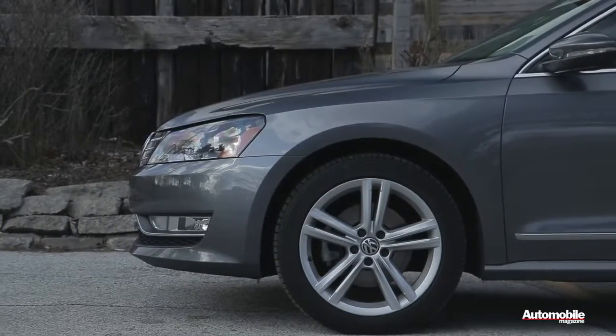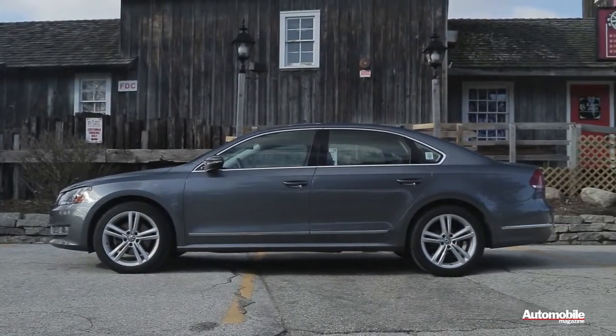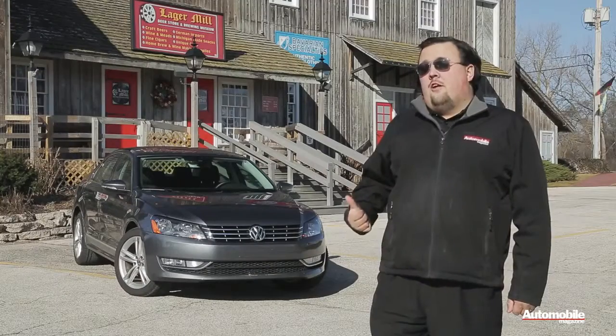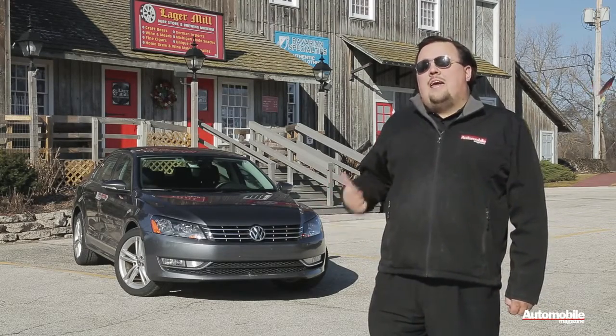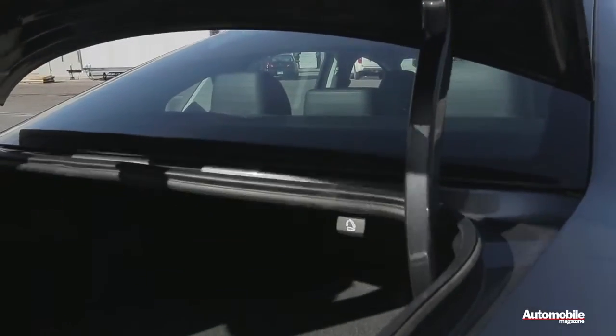One hint that this is the American Passat: the length. It's nearly 4 inches longer than the European model, and as a result, rear seat legroom increases by 1.6 inches. In fact, that rear seat is large enough to seat 2 large adults, like myself, quite comfortably. Better yet, there's plenty of room for all their cargo thanks to a cavernous trunk with 15.9 cubic feet of space. Just watch out for those large gooseneck hinges.